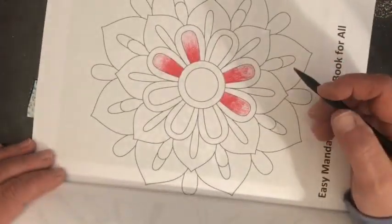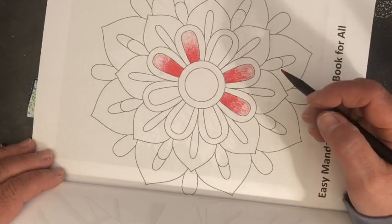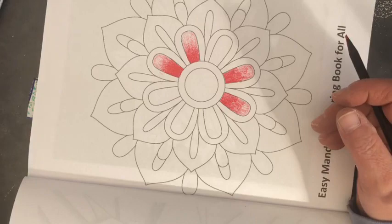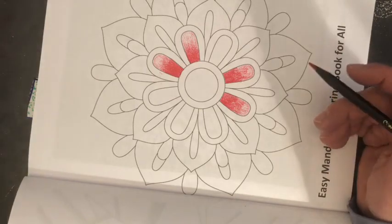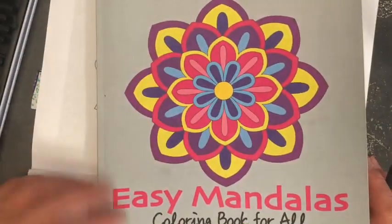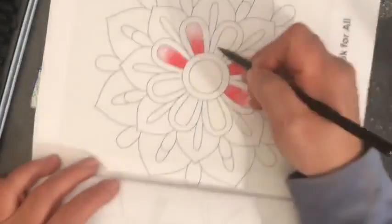Hey, Barb. I was flipping through... Hey, Alexandria. Alexandria is saying, what book are you flipping through? I was flipping through Easy Mandalas. This one, Alexandria. Easy Mandalas. You want snow? I'm going to send you a box of snow.